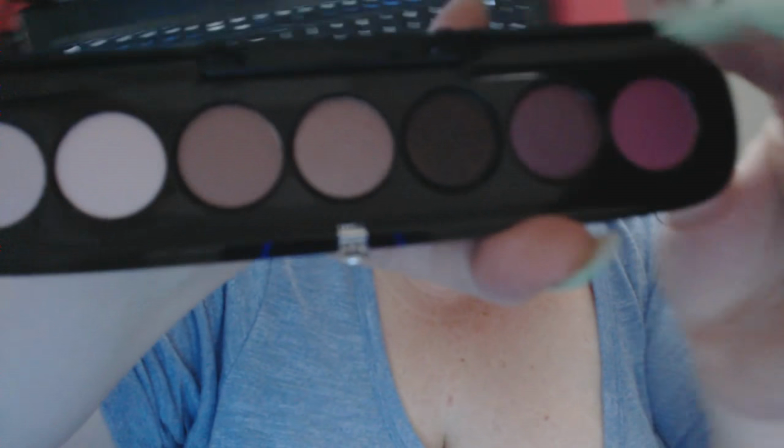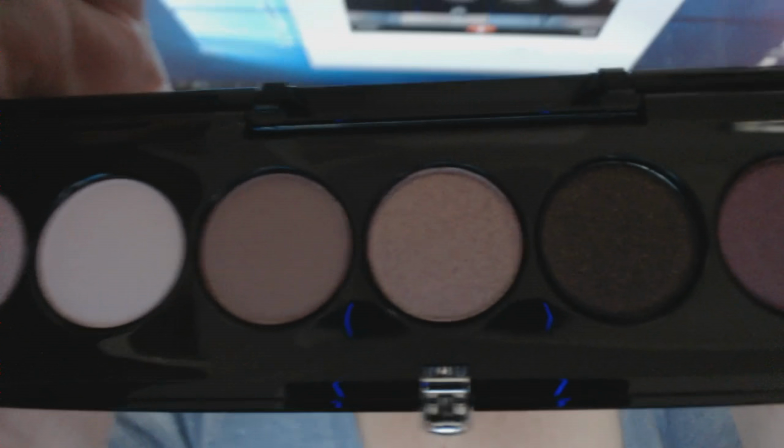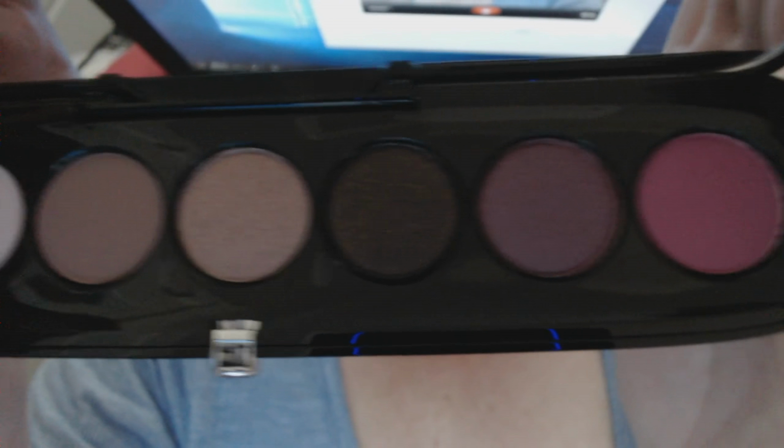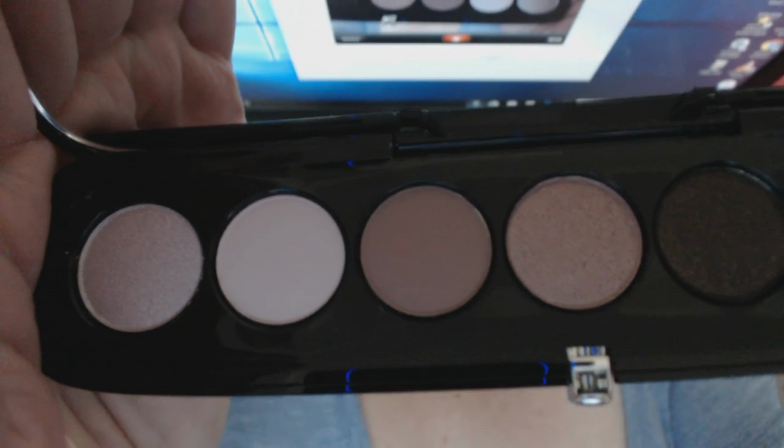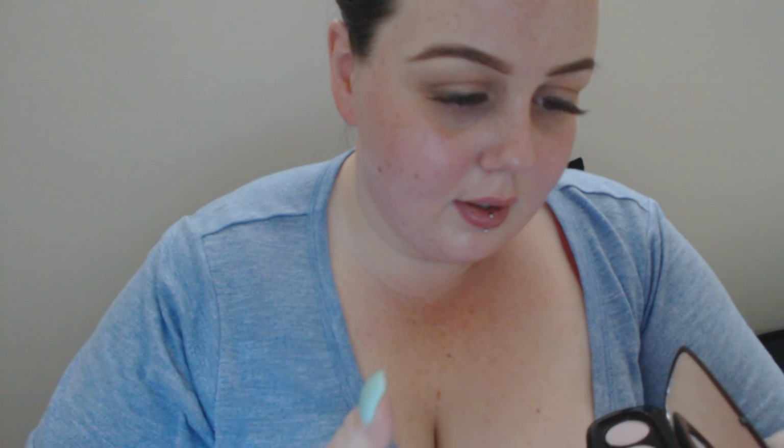I have another MARC JACOBS Iconic palette. This one is in the shade Provocateur. Oh, this is so pretty. Look at that. This one comes with 7 shades as well, a mix of matte and shimmers. They are so creamy.